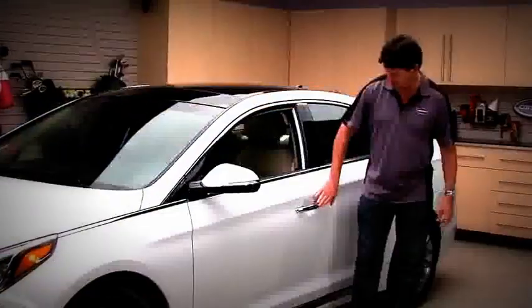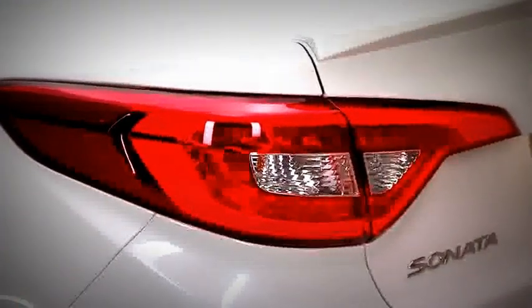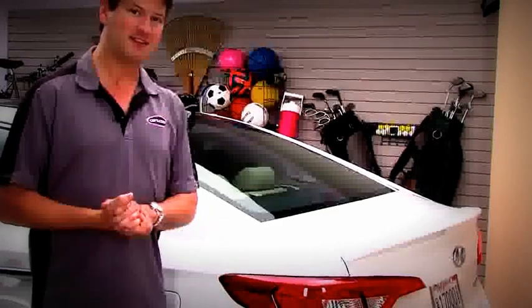There's also a really nifty little feature here on the Limited: when you get close to the door with the key fob in your pocket, it lights up as a welcome. Around back you'll notice LED taillights, which are very effective. I like how they look, but I'm a little disappointed that they come only on the higher trim levels. A company like Hyundai is known for giving more for less.